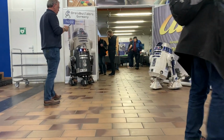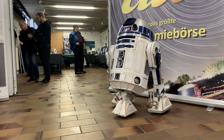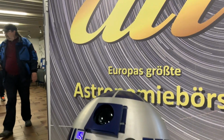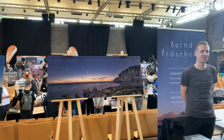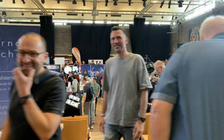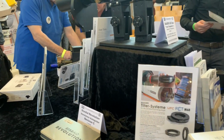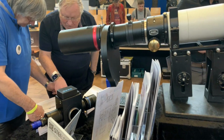Just like last year, the Droid builders Germany were there too, showing off their skillfully built R2-D2s and other models from a galaxy far, far away. In the main hall, the big guns were installed. 2 Planewave mounts formed the eye catchers, with the big scopes mounted on them. And by that time, it was getting a bit more crowded as well.